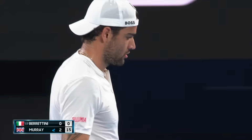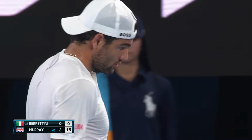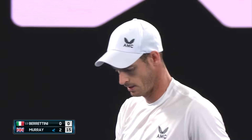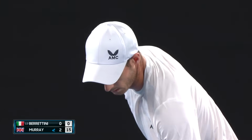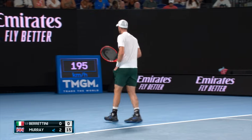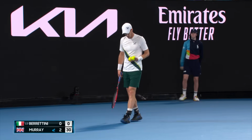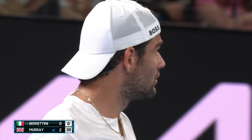He's not feeling the ball at all there. Berrettini just tapping his hand on the racket there again, just a little bit at sea with the tension and the conditions, and maybe the roof closing has just thrown him out a little bit. Murray's adapted better. Berrettini, he started in second gear here. He's mistiming the ball. Made a bad shot selection, I think it's fair to say.